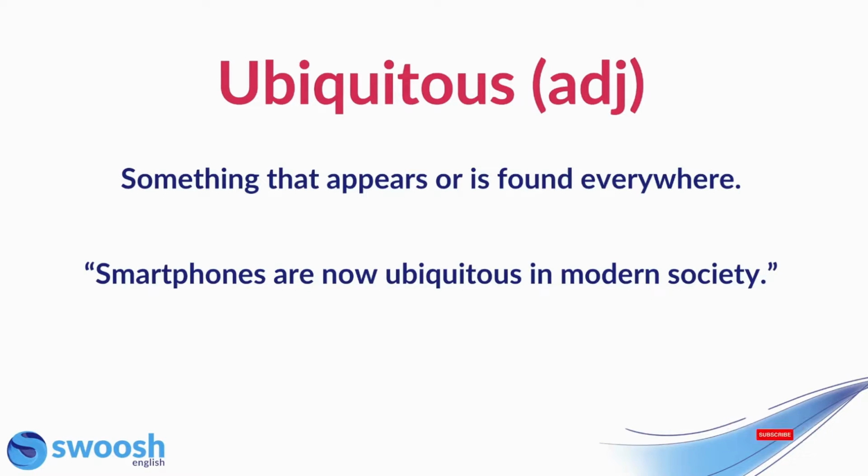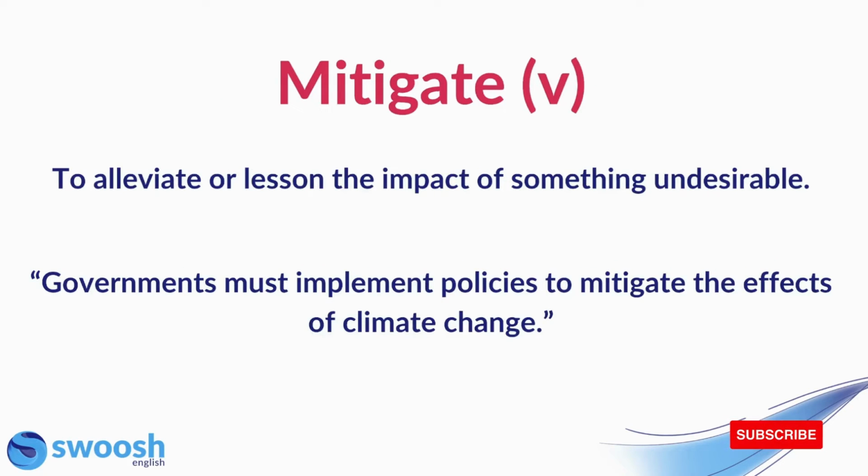Ubiquitous, another adjective meaning something that appears or is found everywhere. This is a really great word to use if you get a topic on, let's say, social media, smartphones, technology, something that appears all throughout society. Look at this lovely example. Smartphones are now ubiquitous in modern society. Lovely use of the word there, nice versatile word that you could use in almost any essay.